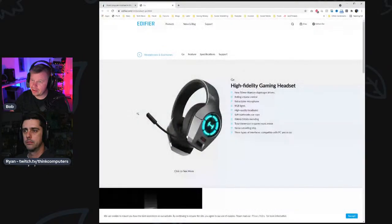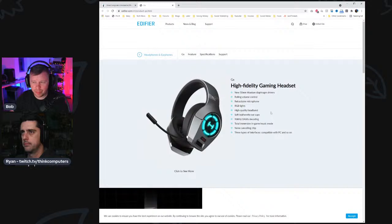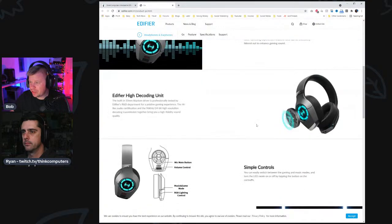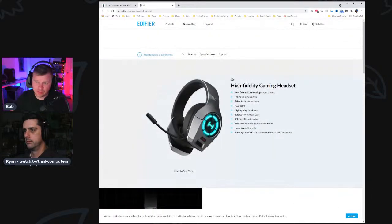Coming up next week, I'm taking a look at a gaming headset, the Edifier GX, if I'm saying it right. It's a really cool looking headset, and it's actually pretty comfortable as well. It has very interesting RGB lighting. Edifier makes some really great audio products, and they're more consumer-facing products, so it'll be interesting to see how this sounds. You have 50 millimeter drivers and all that. So we'll see how this headset sounds, and of course how the mic sounds.